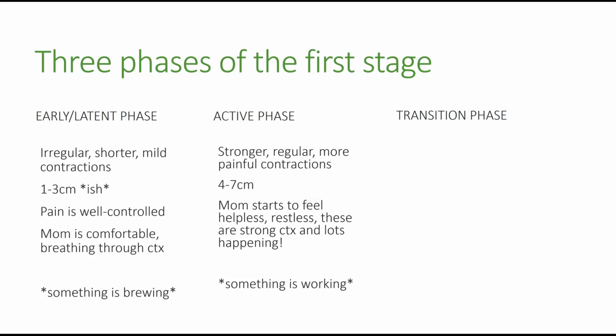These are much closer together, usually every 3 to no more than 5 minutes. They're lasting longer, a minute, maybe more than a minute at a time. They are very strong, very palpable to the examiner through the abdomen. Mom might feel helpless, restless. These are really strong, painful contractions, and there's a lot of activity happening.